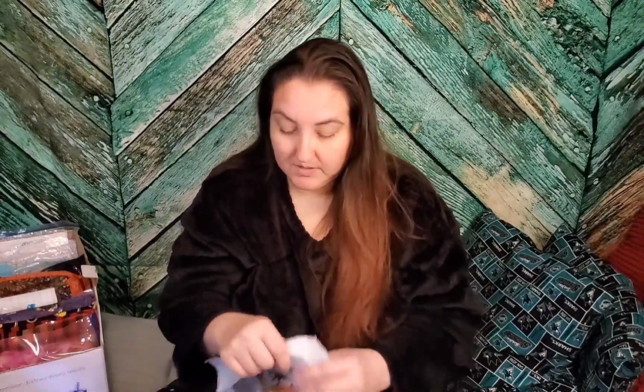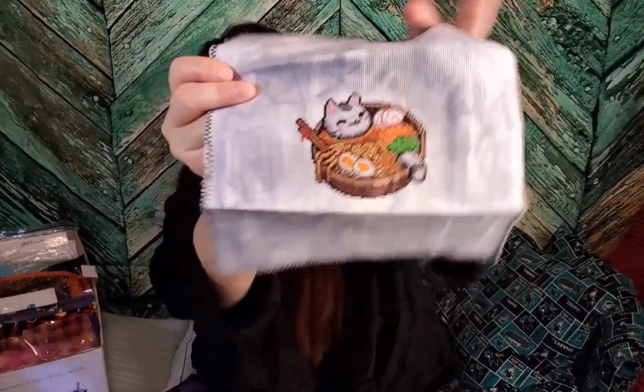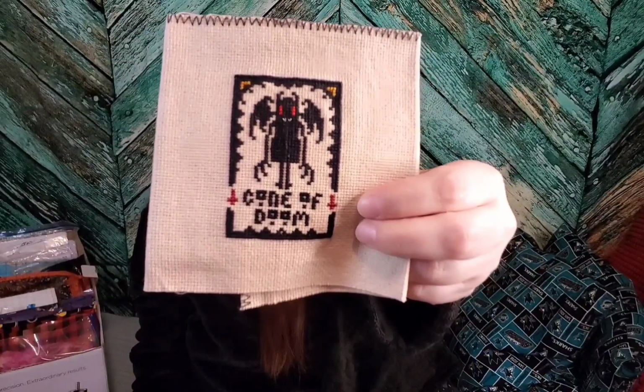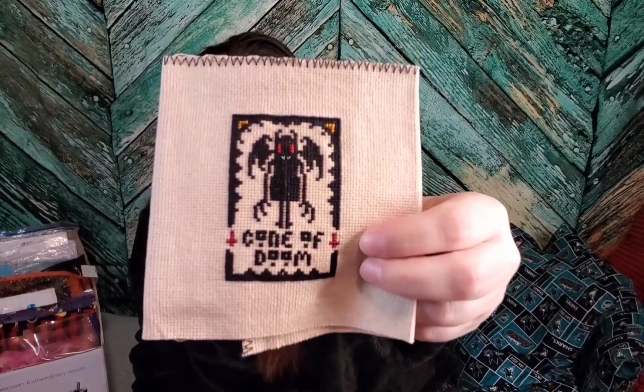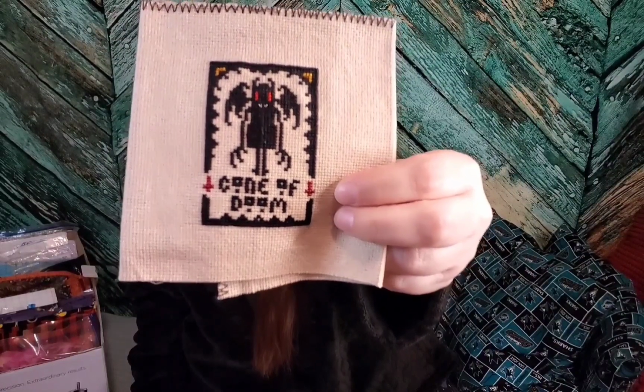I need a way to prop this. Okay, so my first finish of the year was Ramen Kitty. Ramen Kitty was purchased off Etsy by the Retro Stitcher. That was done on 18 count. The next finish is a little finish. It is Mini Cone of Doom, which is a bonus chart from the Cryptid SAL. It is from the Witchy Stitcher, and that's also done on 18 count.